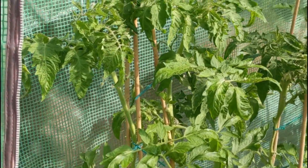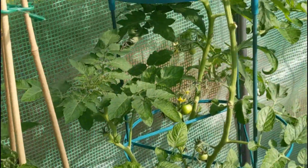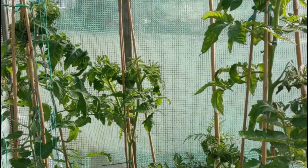Here's the polytunnel. Lots of tomatoes. Changed it up a bit since last year. Changed the layout to try and fit in more tomatoes.